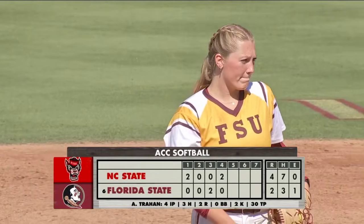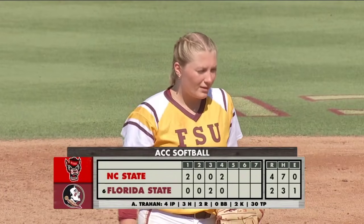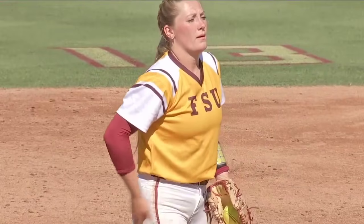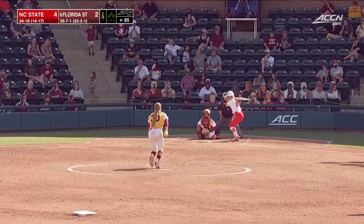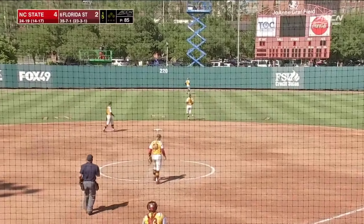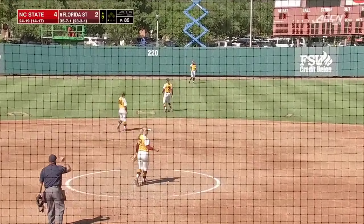Abby Trahan has been terrific for the Wolfpack really all weekend long. She got the start on Friday. Only made maybe three mistakes in that entire showing. Left the pitch too sweet over the plate that Mason pummeled over the left field wall. Speaking of well hit, that one was pretty well hit off the bat of Morris, but into the glove of Danny Morgan.